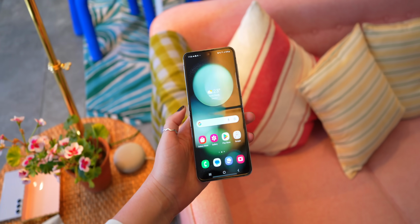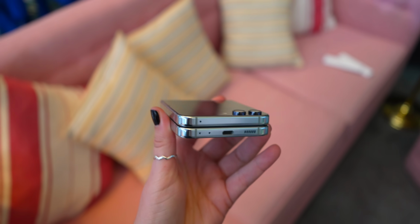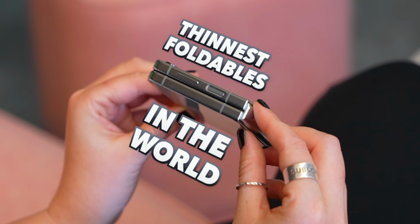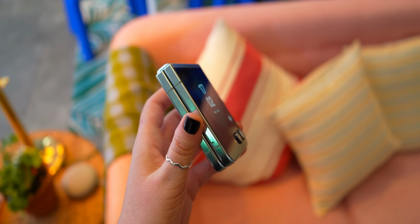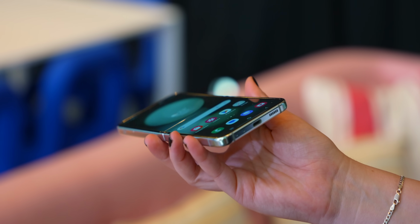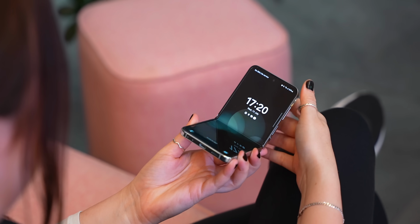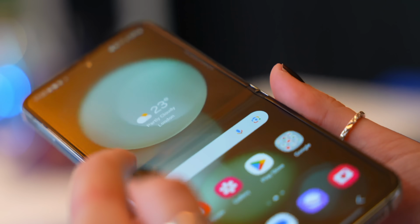Now, something else new to the Flip is it fully closes flush without any gaps. It is a seemingly small adjustment, but makes a big difference in the way that it feels. And so much so, it's actually one of the thinnest foldables in the world right now. This was a much needed change, and now it does just feel more compact, more polished, it's easy to hold, and I really do like it. But sadly, it made almost no difference when it comes to the crease, which is a big factor for a lot of people when they're thinking about getting a flip phone. So if Samsung wants to keep paving the way for future foldables, they gotta get that crease ironed out.